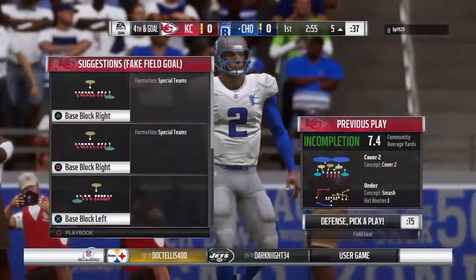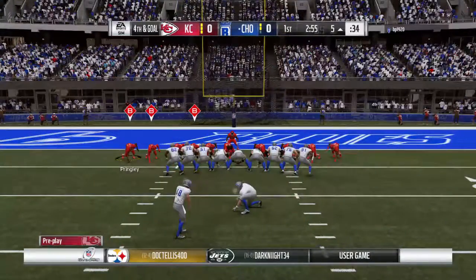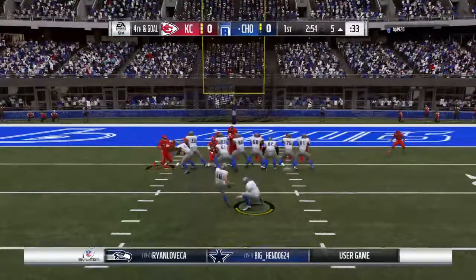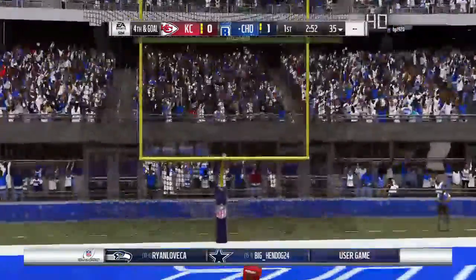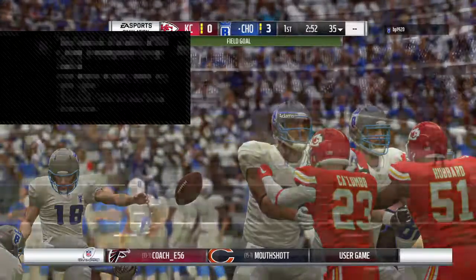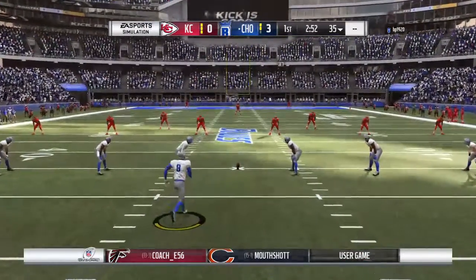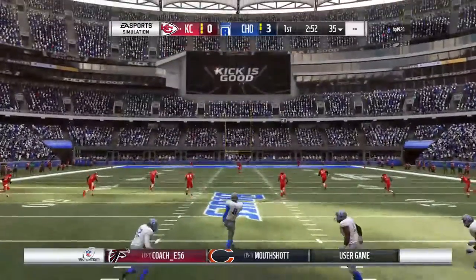They converted twice on third down that drive already, but couldn't make it a third. We always talk about in-game adjustments. How about what the defense did there, able to shut them down on that attempt? And this one is right through. And the opening drive of the game yields 3. So they get the field goal, but that was a 14-play drive to get 3.